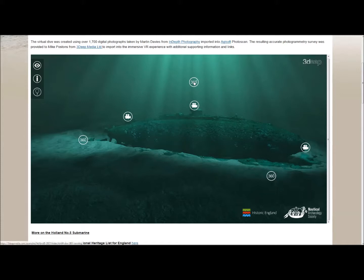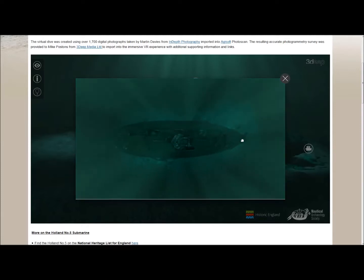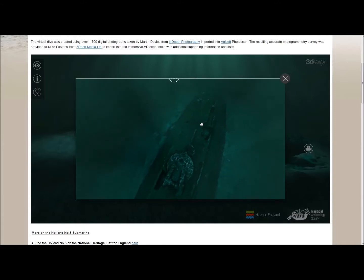You click on the 360 link here, it changes the view, drops you down onto the conning tower of the submarine, the sort of view that the diver would get if they were descending down to 30 meters underwater in good visibility. And you can again use your mouse to just see the wreck from a different angle. So there's the stern with the propellers, and you can spin it right the way around off to the bow. It's not a very large submarine, so in good visibility the diver would be able to see from one end to the other if they were on the conning tower.